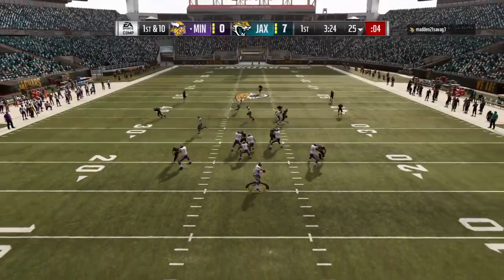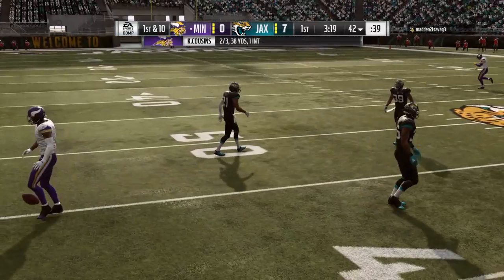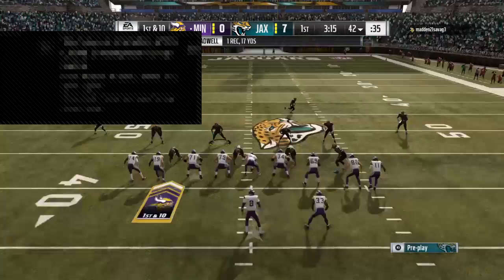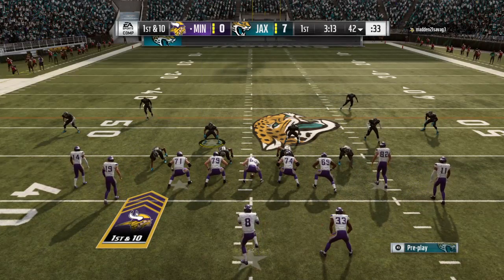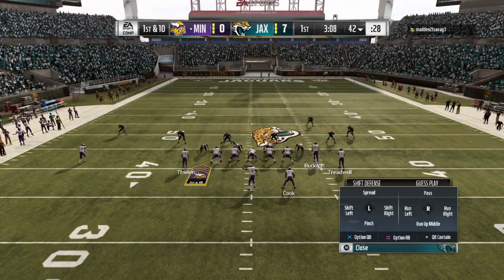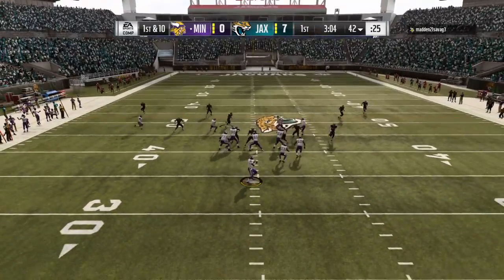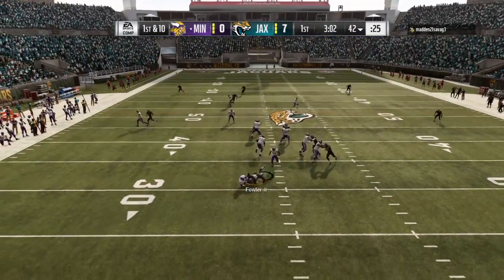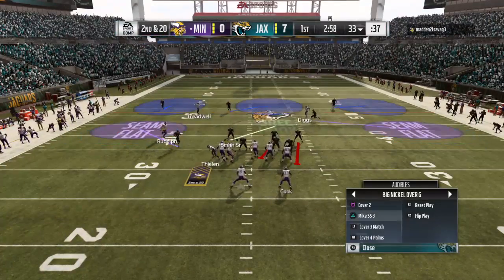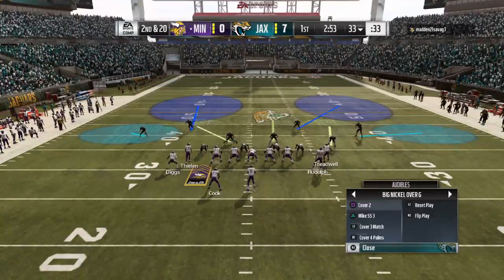Trying to shake off the interception from the last drive. He'll look to throw. It's complete to Laquan Treadwell. And they get him down, but not before he takes it across the 40-yard line. 17 yards on the pickup there, and the drive will continue. Cousins on first down. And he's going to be wrapped up and driven down. Dante Fowler in there to get him, his second sack now of the afternoon.